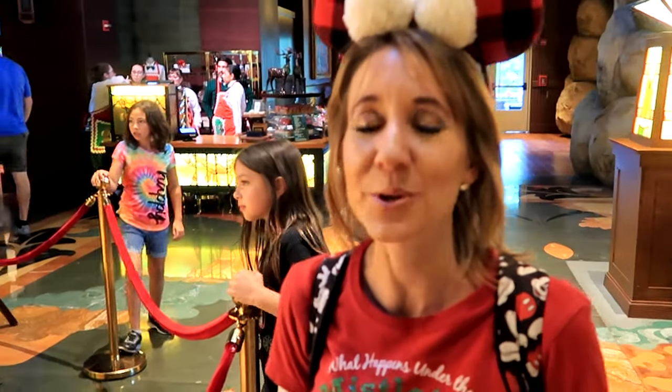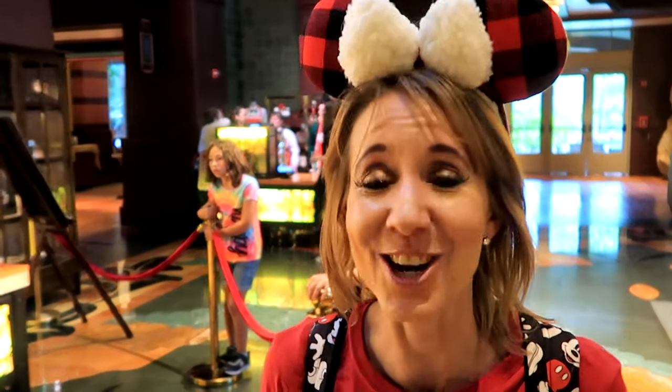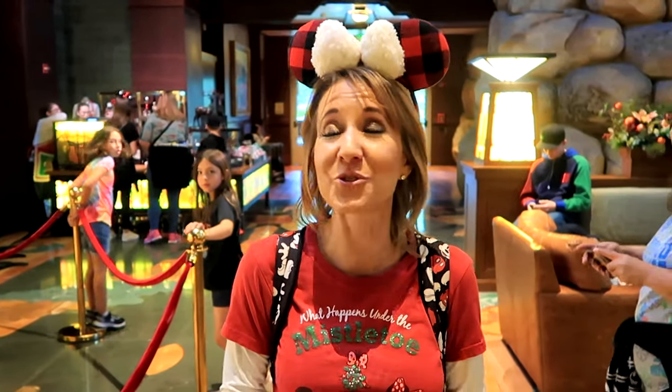All of the details are so incredible, and it smells delicious in here. I wish I could share with you the smell of gingerbread I'm smelling right now. It's so good.